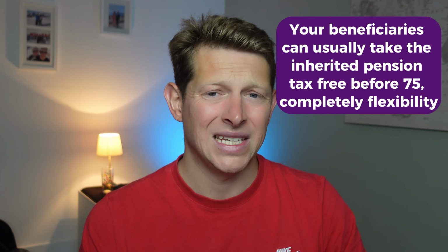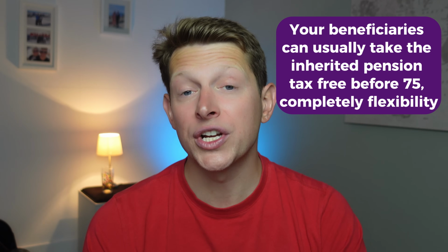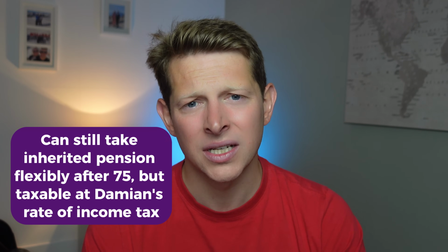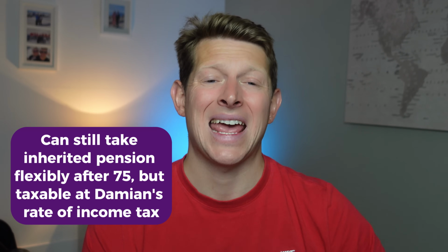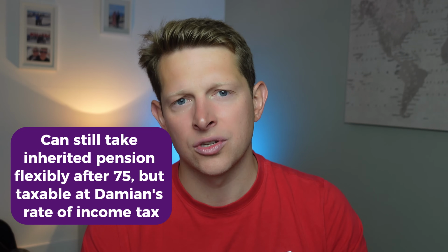Damien can take the inherited pension flexibly once Del dies, and if Del died before 75, he can take any withdrawals tax-free from the inherited pension. If Del Boy died after 75, well, Damien can again take the benefits flexibly, but any withdrawals he takes from the inherited pension would be subject to income tax at Damien's marginal rate.